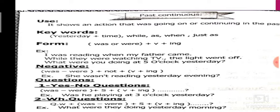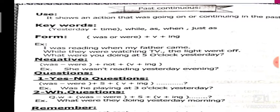So what is the form? Was or were plus verb ing. But don't forget that we are revising the rule of while and when. As we said before, with when, the second sentence is past simple, and the other is past continuous. When comes in the middle of the sentence, so we put past continuous, and after when, past simple. Like, I was reading when my father came.